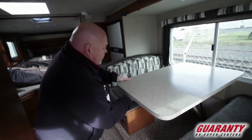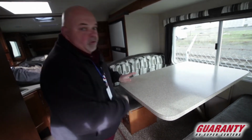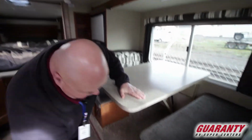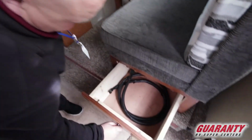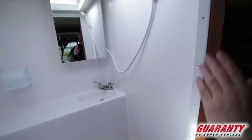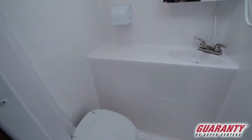Let's see if we can. Well, we'll skip that part for right now. Table lowers down, makes it into a nice bed right here. More storage here. Pull out the drawer. Nice and deep. And then it has a nice big wet bath with a fantastic fan and a skylight in there.